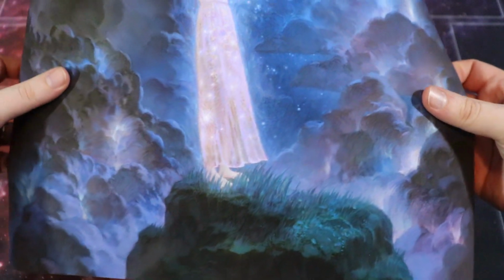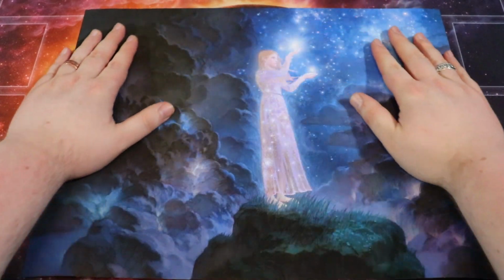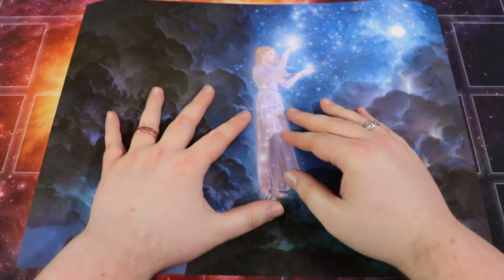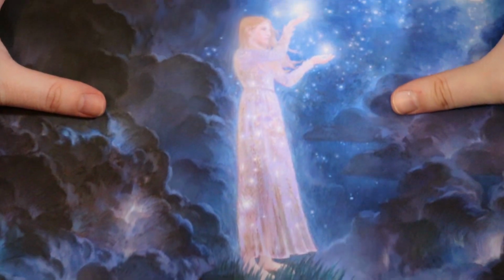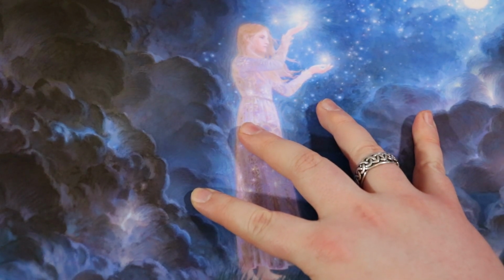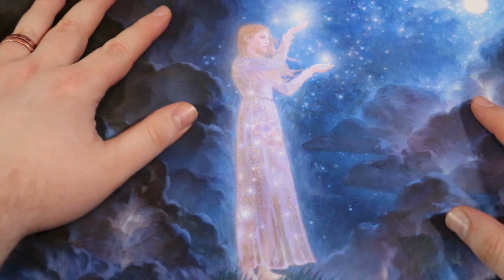So this one is the other print that I got, Moonwish. Once again, absolutely beautiful, absolutely fantastic. I could not be happier. And we're gonna zoom in on it. Once again, I really love this very whimsical, almost watercolor style art. Let's focus in on her face. Yeah, it's really, really sweet.